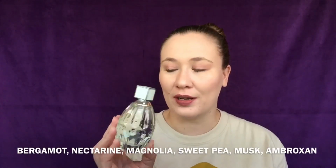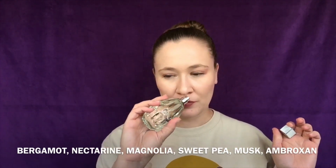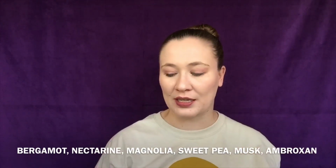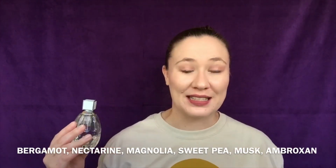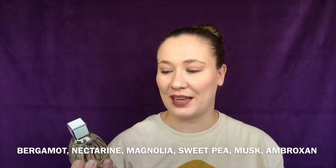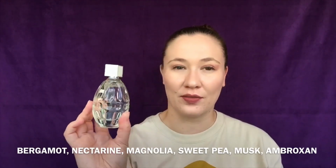Another new one that I got is the Jimmy Choo Floral. And oh my gosh, this smells so good. This has a very unusual scent to it. So you smell it, and it smells summery. It has like a hint of pepper to it, I would say, but it doesn't stay. But when you're initially smelling it, I do get a little hint of that. But nectarine is one of the main notes in it, and it smells so good. I really, really love this.